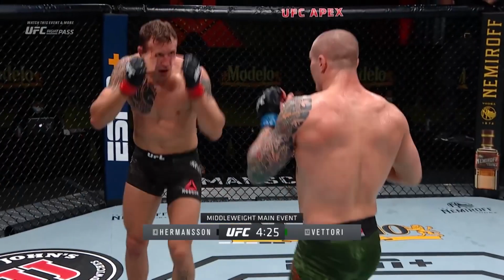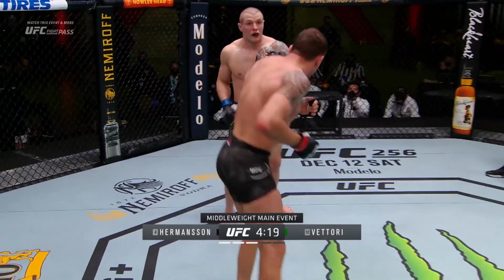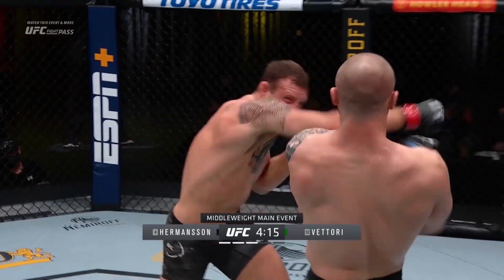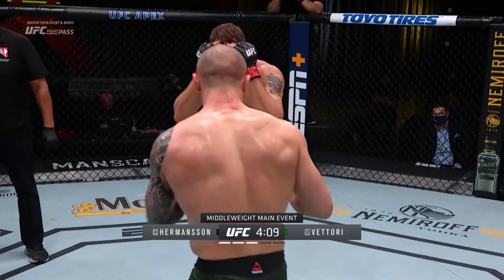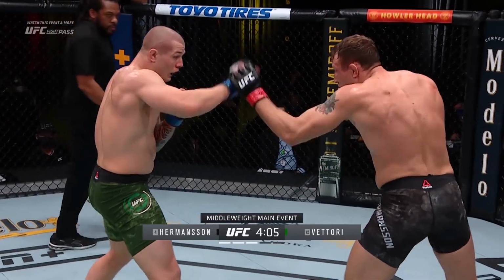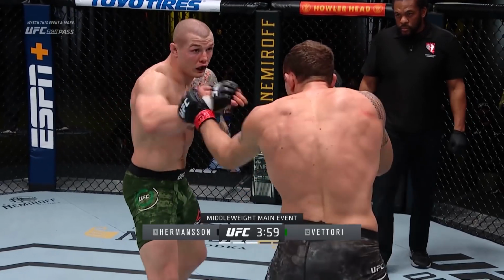Cordero is so awesome in the corner. He said, do not let him push you back. And I do think that's the key in this fight. When he keeps Hermansson on the rear leg, he's got the faster cross, the faster left hand. He's got the better foot position like Dom always talks about. It's a great left hand. But once Hermansson starts to push him back, Vettori almost settles and starts eating shots. So I think it's very important that he starts to slide him back, touch hands, and then fire off that fast left hand he has.